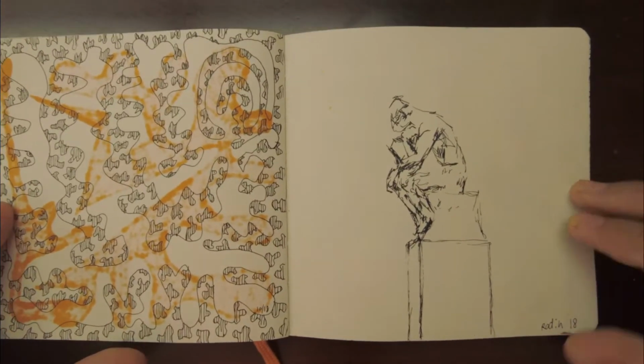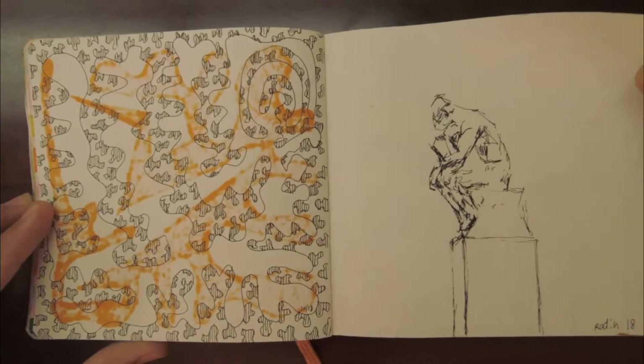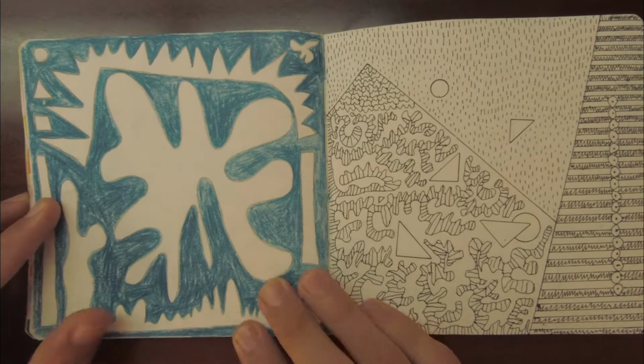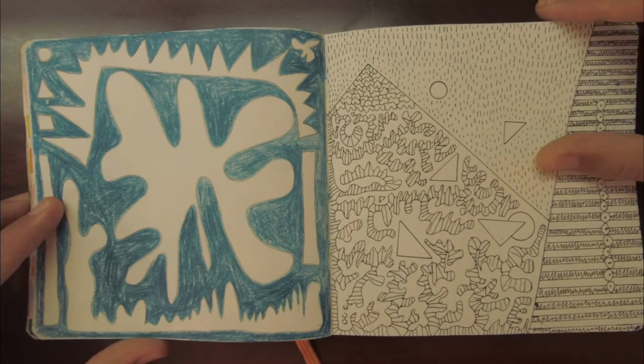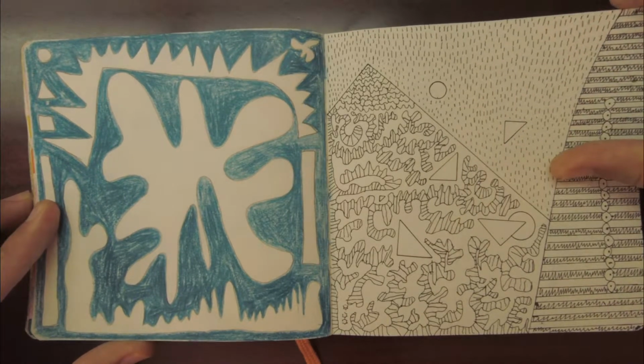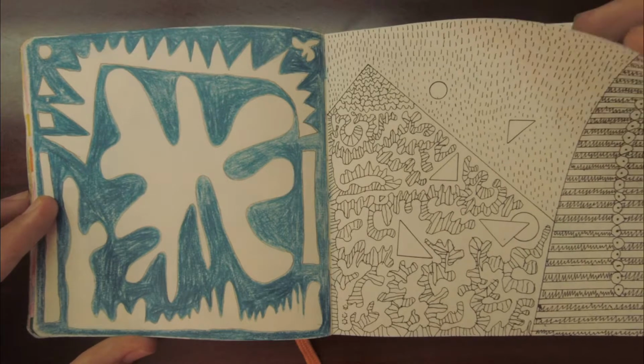And here's Rodin. I went to the Rodin Museum in Paris. So good. And here's another drawing that I did in Paris. And this is my last drawing in Paris. Then I was at the airport when I was doing this one, I think.